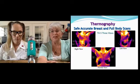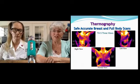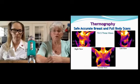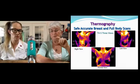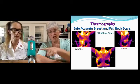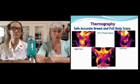Let's see. Yes, good. I'm glad I put this in because the picture in the left view is of her left breast, and you can see that's her normal breast. So you can see how much more this is in 2 quadrants. It's a very complex vascular feature setting up to feed a tumor. She's got hyperthermia of 2 quadrants, and it's 1.4 degrees hotter than the hottest point on the other side. So that puts it up into the category of a 96% risk factor.